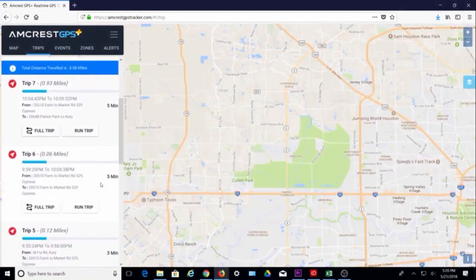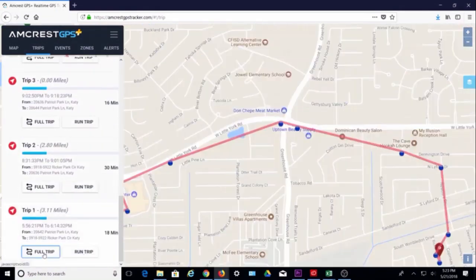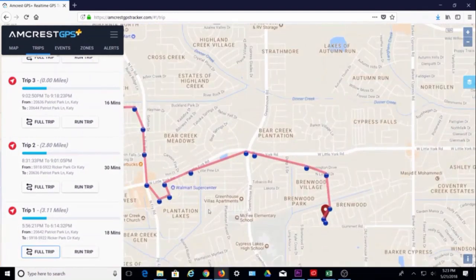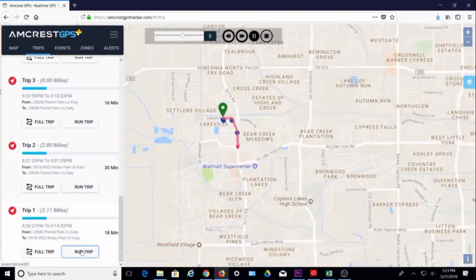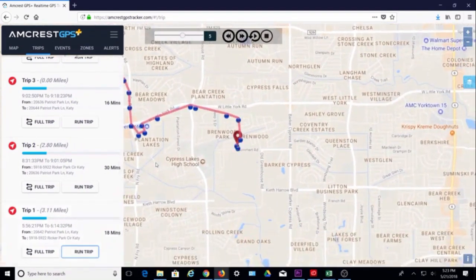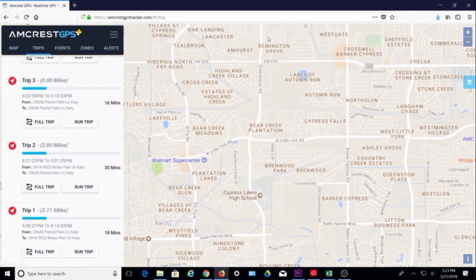Below you will see all the trips for the device and the date you selected. Here you can click Full Trip to view the path of the entire trip at once on your map. Or click Run Trip, and the map will play back the path of the trip from start to finish. You can adjust the playback speed on the control bar at the top. You can also rewind, fast forward, play, pause, replay, and stop.